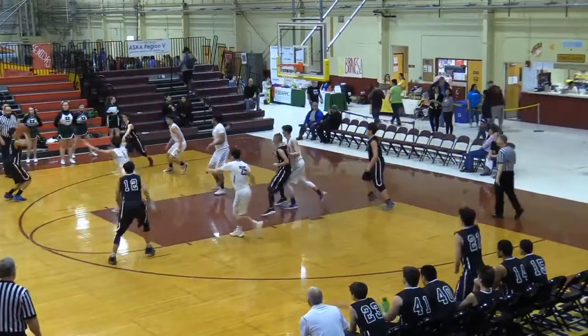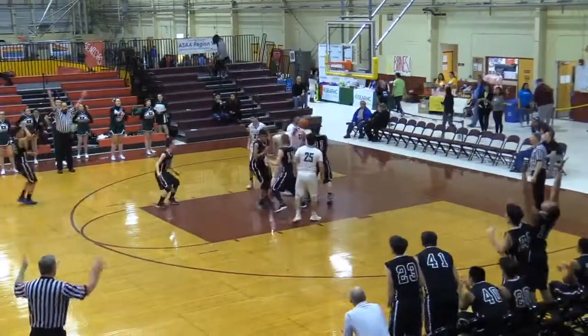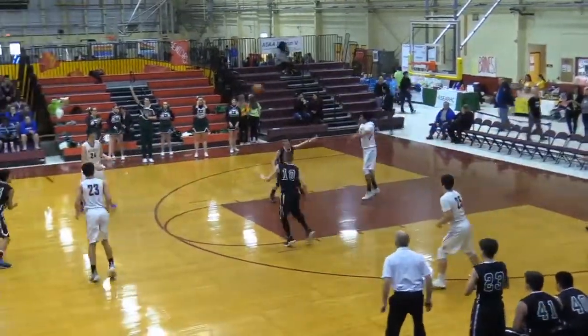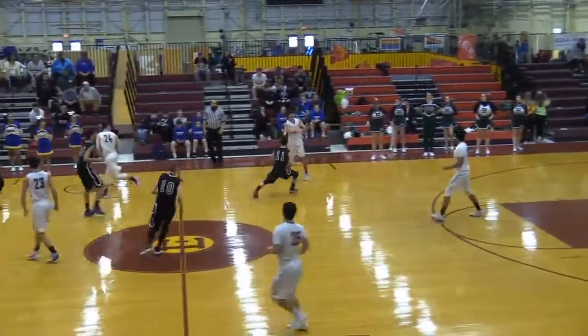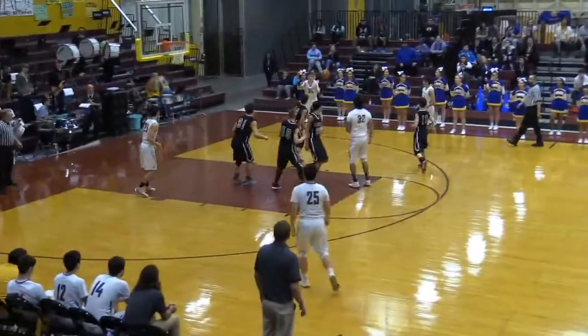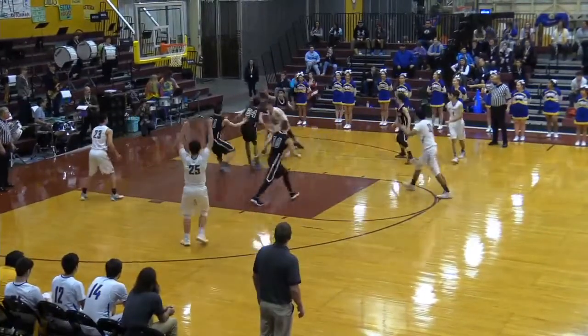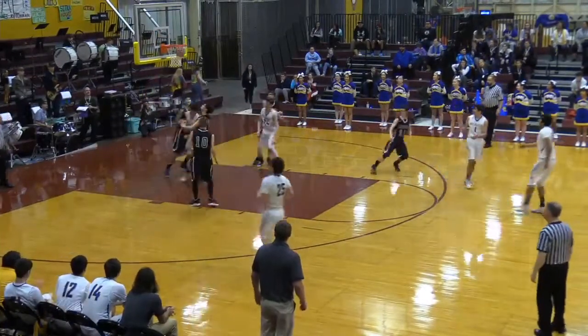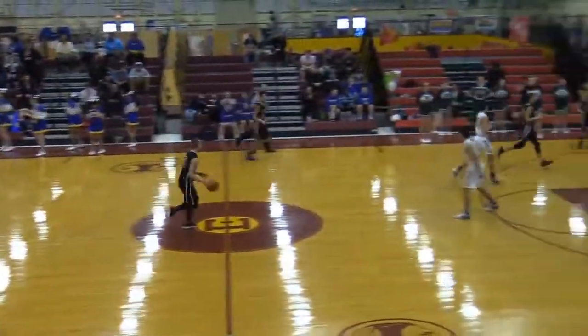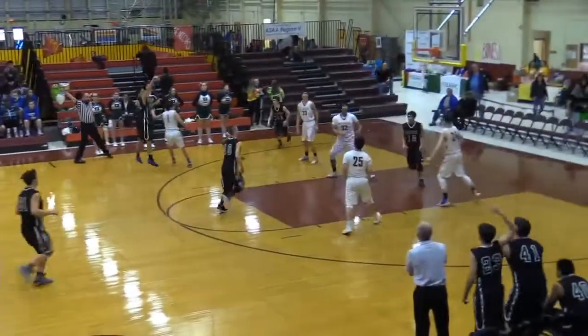5:24 to go here in the game. Favorty from the left side counted another three as Kirby Favorty just puts on a clinic from outside. He's got 7 threes now. Hudson drives in, kicks it out to Rolando in the corner. Rolando dumps it underneath. What an unselfish play as Elijah Casperson is wide open as the defense crashed to guard Rolando.